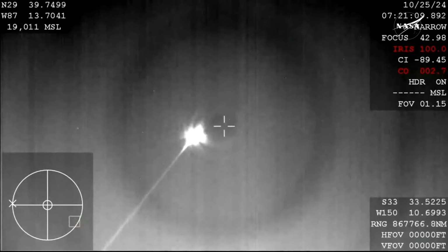Again, the Megan is stationed about 3 miles, about 1.5 nautical miles away from the splashdown zone, and we're looking to have the crew splash down in just about 5-6 minutes, and so we're catching all the views until the parachutes deploy and they splash down in the ocean.